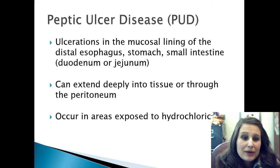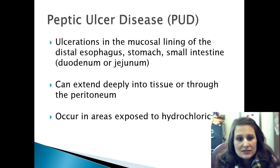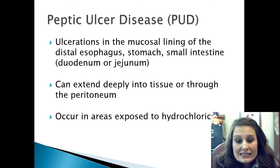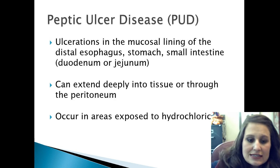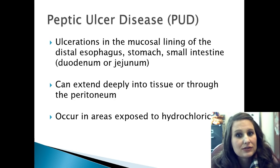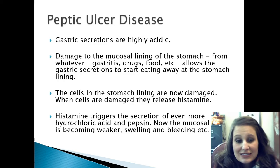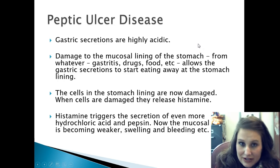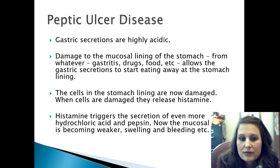Peptic ulcer disease, or PUD we can call it, is ulcerations in the mucosal lining of the distal esophagus, the stomach, the small intestine, duodenum, or the jejunum. And it can extend deep into the tissue and all the way through to the peritoneum, which, remember, is the sac surrounding those stomach contents. It occurs in areas that are exposed to hydrochloric acid. Of course, we know the hydrochloric acid is what breaks down the food. However, it can eat at the lining too. Gastric secretions are very highly acidic, and they cause damage to the mucosal lining of the stomach.